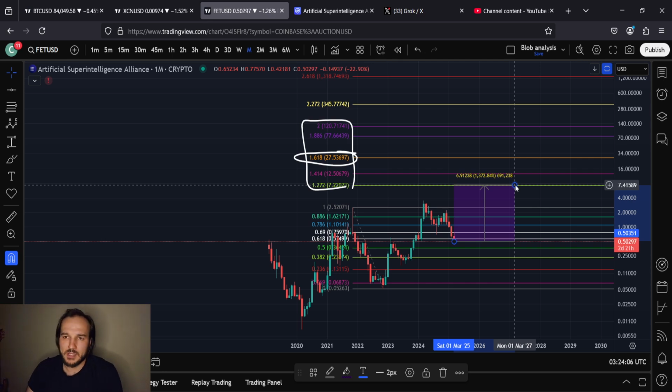The average crypto from here is expected to do something like a 25 to 30x from the current price by the end of the cycle. And I've done analysis on that. I'm not going to do it here, but just trust me when I tell you that's what I expect the average altcoin to do, 25 to 30x. I don't think that this thing is an underperformer.